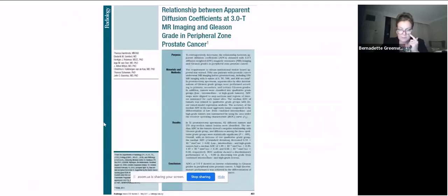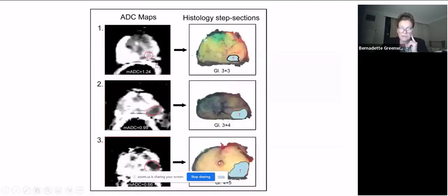So going back to the paper, what was proven here is when we measure the apparent diffusion coefficient value on the MRI, this is a number assigned on the sequence. When we hover over it with a little arrow, it gives us a number. And the lower the number, typically the more aggressive the cancer. So this mean ADC value that says 1.24, we move a couple decimal points to get 1,240. The whole mount histology shows low grade 3+3 cancer. Not anything to be super excited about. Further workup, obviously, in clinical correlation, family history, etc., will determine if this person needs active surveillance or definitive therapy.